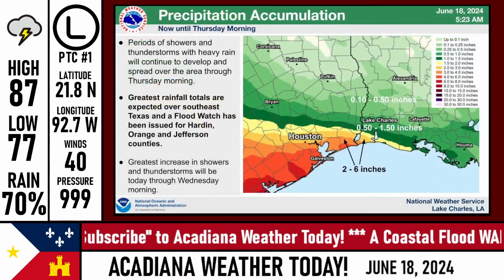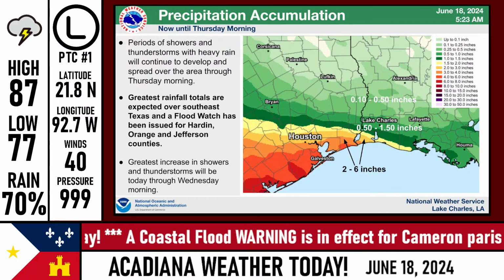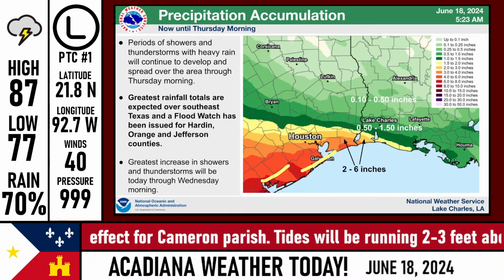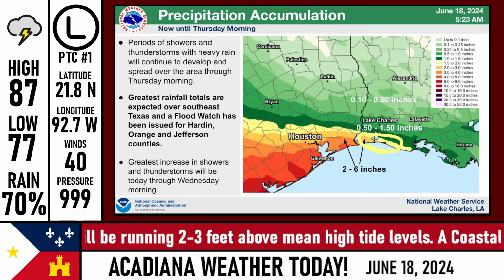So we're just under a little bit of a risk, especially over Cameron and extreme southern portions of Vermilion Parish. According to our local weather office here in Lake Charles, most of the heavy stuff is going to be out here along the Texas Gulf Coast, 2, possibly up to 6 inches of rain. And some of that might encroach onto portions of Cameron and Vermilion parishes.